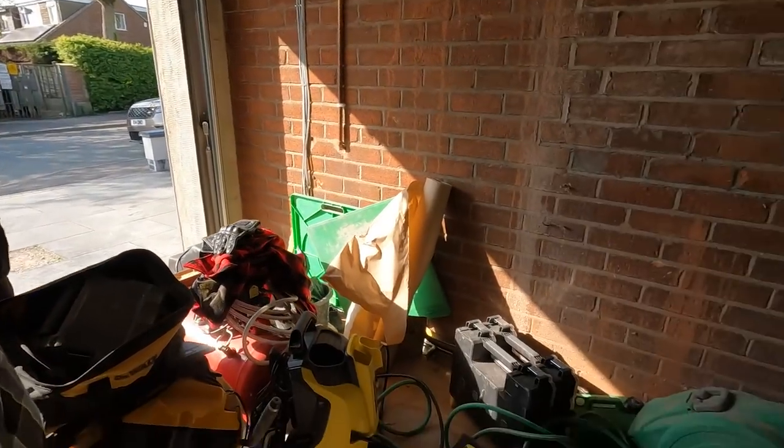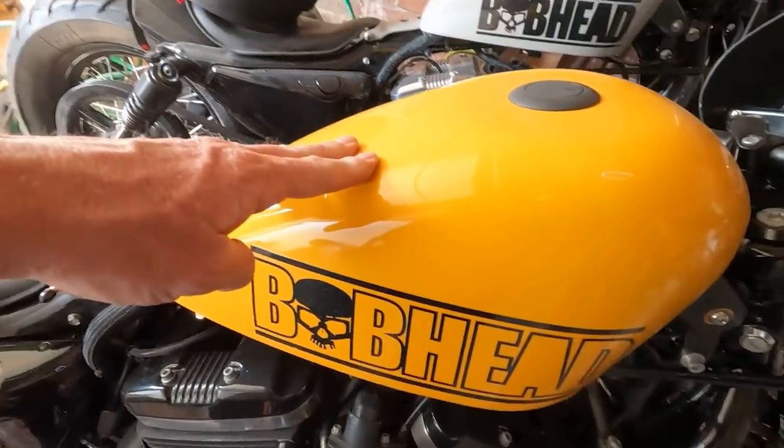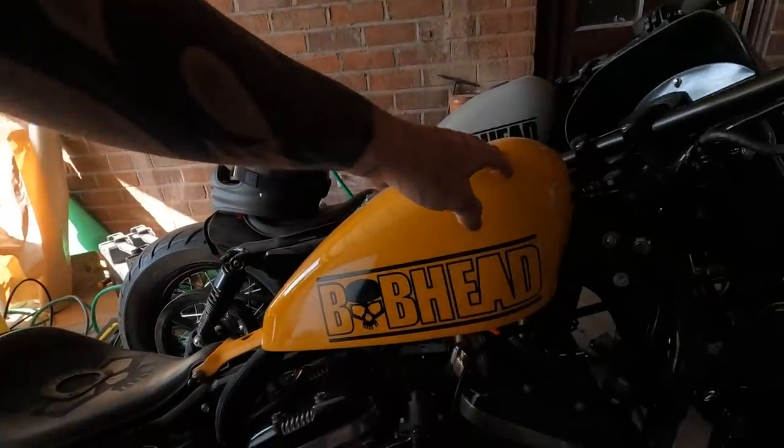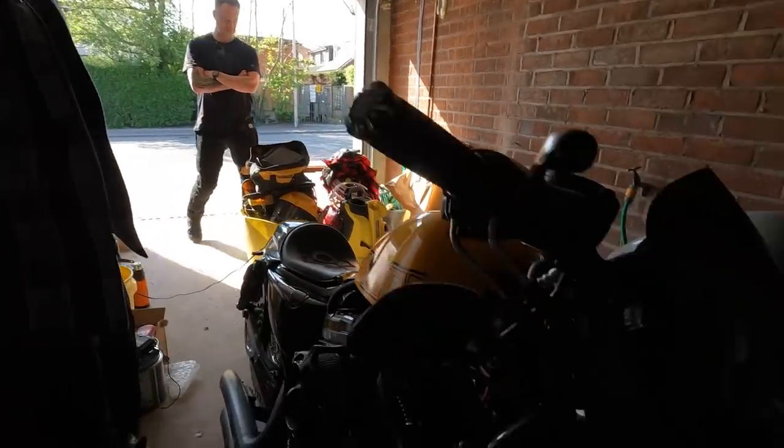They're going to be going up for sale then. Oh, I like this. This is the one I'm riding, yeah? Yeah. I'm riding this one. Mate, look at the tyre. Square tyres. I'm used to riding tyres like that. They're brand new tyres, so I've got to be careful, yeah?